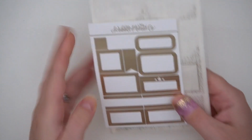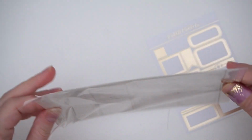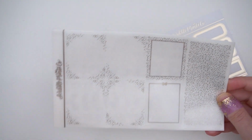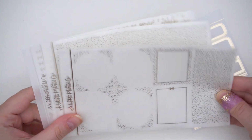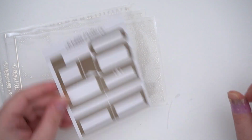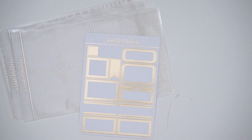Then we do have a foil bundle for this week, and I'm obsessed with this foil color. So long story short, or maybe it will be a long story, I'm not sure. But basically, I planned the last 2 weeks off camera, and I wanted to use Our Song, and I had the kit out, and I looked over and I saw this label sampler laying out, and I was like, I think that would look really cute with Our Song. And let me show you, this is the prettiest foil color, and I think it would match so many things.